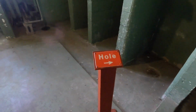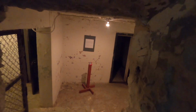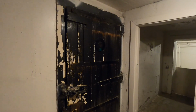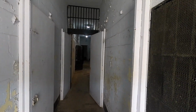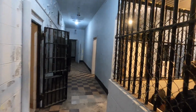Oh, and down here is the hole. Watch your head. Look at that. Holy mackerel, it's a dark cell. Only a peephole in the door. Look at that. It was closed, that's what it looked like. Maximum security. Oh, women's prison and maximum security. Can't see a thing, huh? We need lights on in here. Kind of bare cells. Wow.